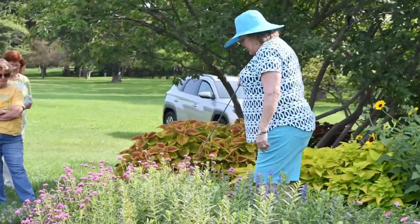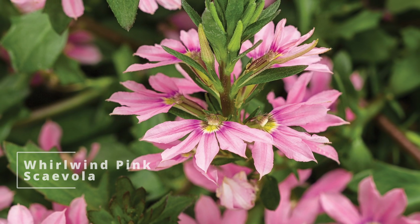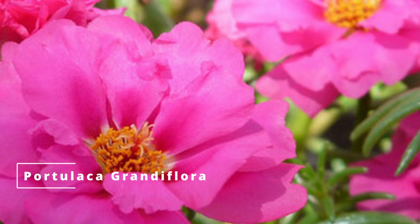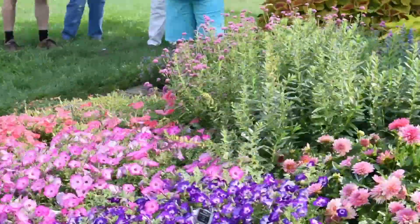But we've had problems with the scaevola over here too. This is the whirlwind pink. A lot of them died, and that's sad. And the portulaca, they look kind of wilty and not the right color green that this one looks like. So it's hard to show you. And they've been buzzed by rabbits.